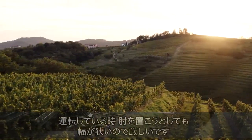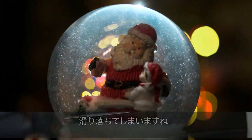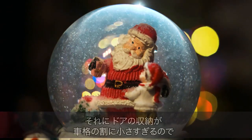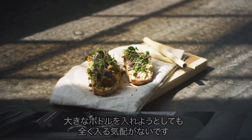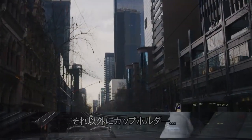Now, I'm the kind of person that likes to drive along with the arm on the window ledge, but the window ledge on this car is a little bit narrow, so you end up doing that. Gets on my nerves. What also gets on my nerves is the fact that the door bins aren't quite large enough. I like a door bin that can fit a big bottle of water, and this barely works really. Look, yeah, that's not great. The rest of the storage is fine though.